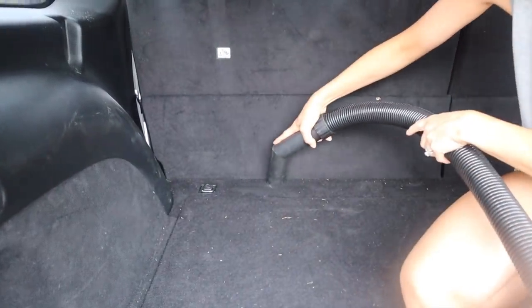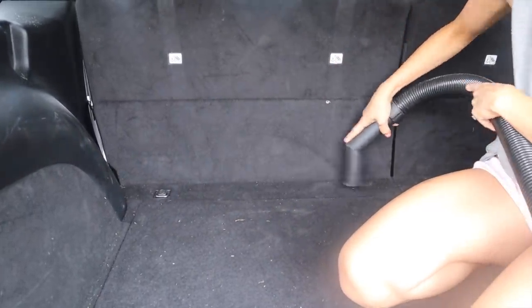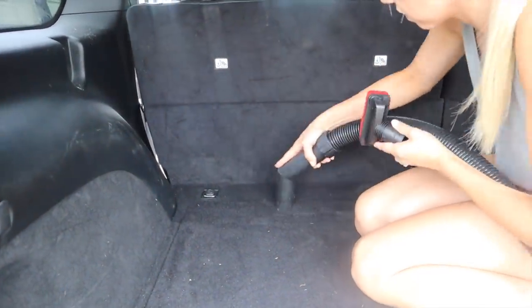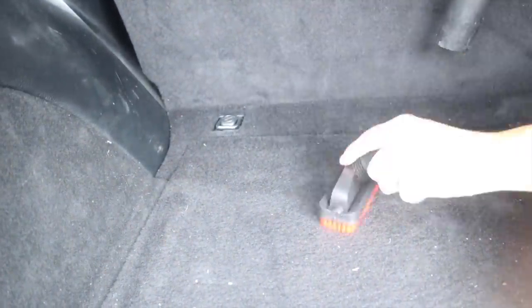So I'm starting in the back of the car and then I'll make my way up to the front. You'll see here that I'll be using a little brush. You can use any kind of brush to just get the dirt or sand or hair, whatever you're trying to vacuum up, to the surface. The brush that I'm using doesn't belong to this vacuum, but that's because I lost the original attachment, but any kind of brush will work.